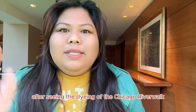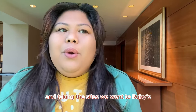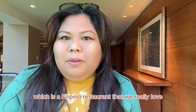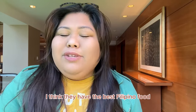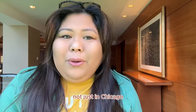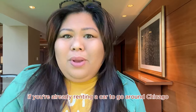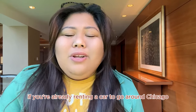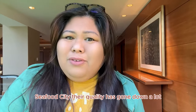And then after seeing the dyeing of the Chicago Riverwalk and taking in the sights, we went to Ruby's, which is a Filipino restaurant that we really love here in Chicago. I think they have the best Filipino food out of anywhere we ate, not just in Chicago. So I highly recommend checking them out, and it's worth the trip if you're already renting a car to go around Chicago anyways. I recommend going there instead of going to like Seafood City.